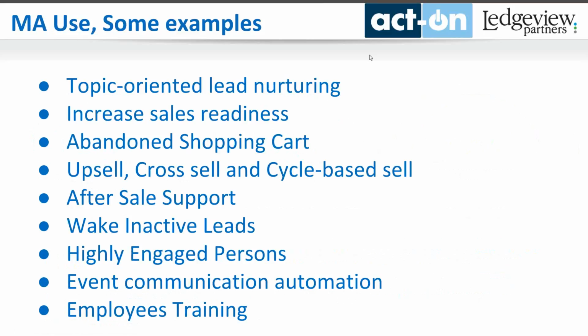Use cases, as promised. Most of you, if not 90% plus of you, are going to recognize all, if not most, of these use cases. Topic-oriented lead nurturing. Are we marketing to our audience based on their interest? Or are we just throwing out topic after topic after topic to see which noodle sticks on the wall?